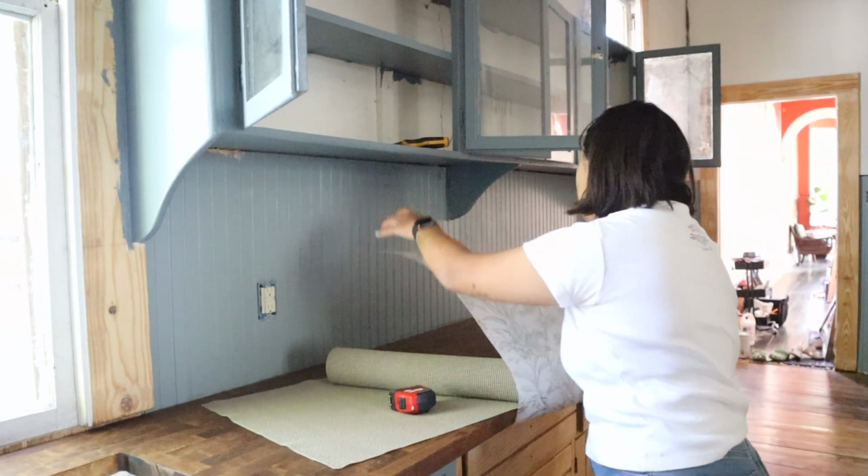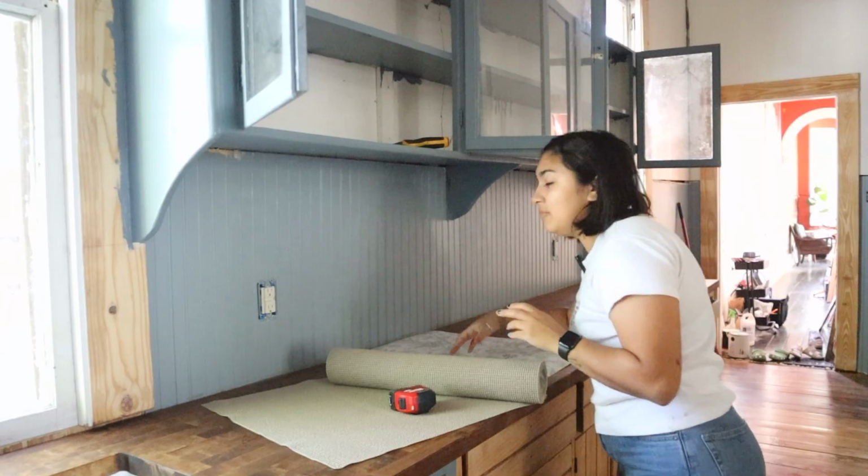So I ordered some new wallpaper. I don't like this. I'm sure we could find another use for it somewhere else, but for this purpose, it just really doesn't make sense. So I'm gonna press pause on hanging that wallpaper and instead I'm gonna go ahead and do the lining.